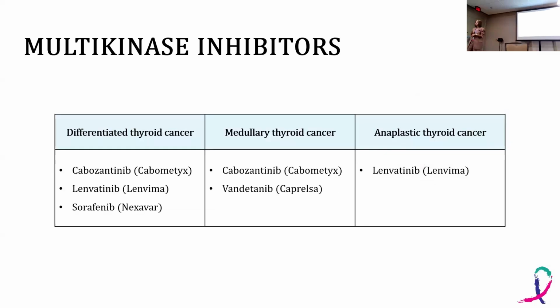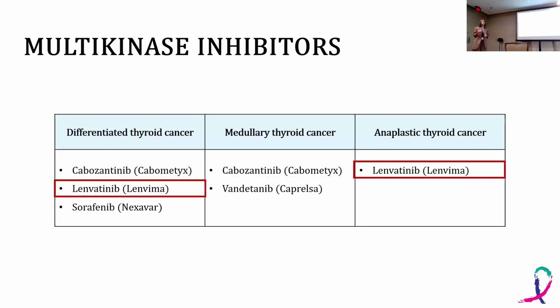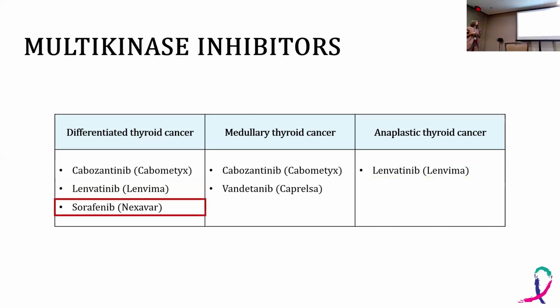There are several multi-kinase inhibitors that we use in thyroid cancer. There's cabozantinib, which is used in both differentiated and medullary thyroid cancer. There's lenvatinib, used in both differentiated and anaplastic thyroid cancer. And then we have sorafenib, which is an older drug that we used to use for DTC, but we use less and less nowadays.